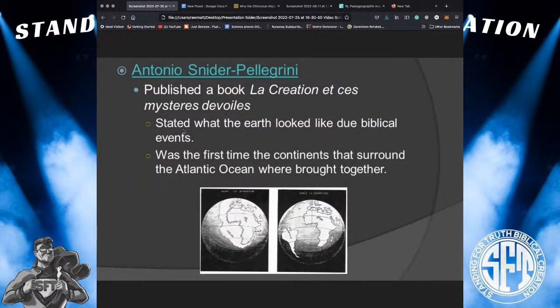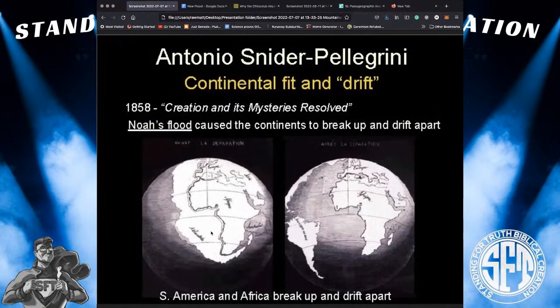And he wrote it in French, of course, the original book, but he stated that the Earth looked like it was due to biblical events. And it was the first time that the continents that surrounded the Atlantic Ocean were brought together ever. And here's the original image that you guys can see in 1856.